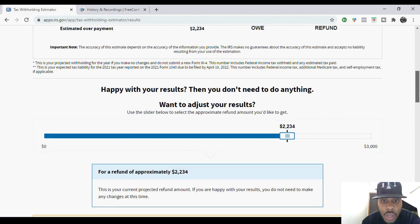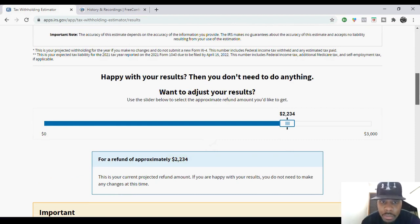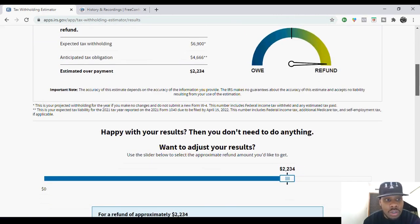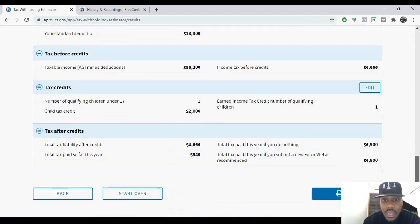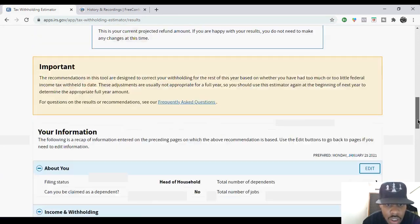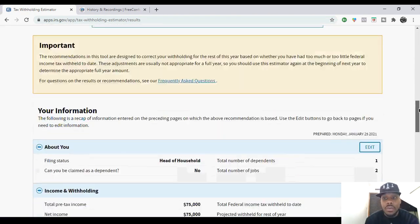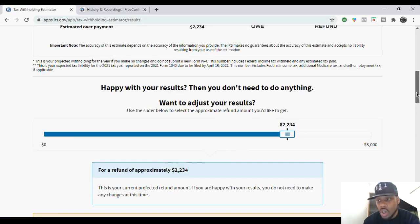Now, it says, are you happy with your results? Then you don't need to do anything. If you want to adjust your results, you can use this slider below to select the approximate refund amount you'd like to get. In this case, if you're happy with your results, literally all you have to do is go down here, save this information, print it out, and keep that for your records. You don't have to change anything about your W-4. However, if you want a larger refund, you'll slide this over, and it's going to tell you you need to pay more money in so you can get a larger refund.